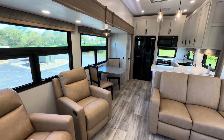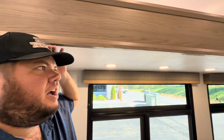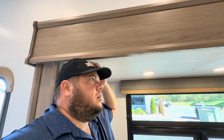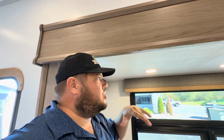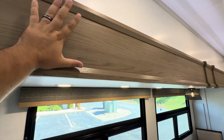Flush mount floor for the slides. So it is going to provide you a little bit more head height, although it's a little bit of a shorter slide for a fifth wheel. Probably sitting at about 6 foot on the dot. I'm 6 foot, maybe 6'1" with the old Skechers on. So that's probably about where you're at right there. I'd say probably 6'1". And then you have a really nice size fascia.